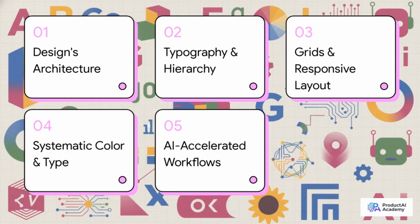So, here's our game plan for this session. We're going to start with the big why, the invisible architecture that underpins all great design. Then, we'll get super practical with the how of typography and responsive grids. After that, we'll learn how to scale all our work using design tokens and systems. And finally, we'll peek into the future, which is already here, really, and see how AI is becoming our new co-pilot in this whole process.